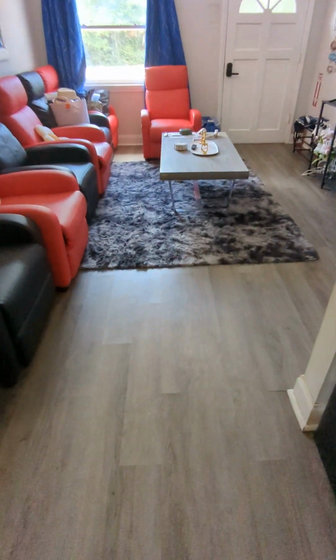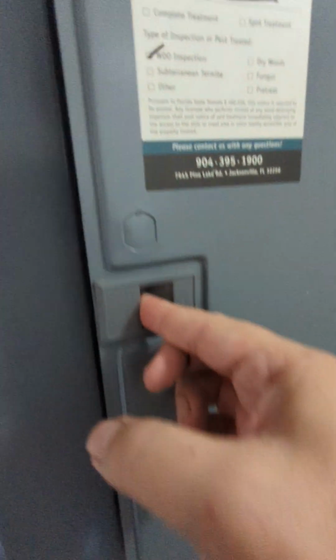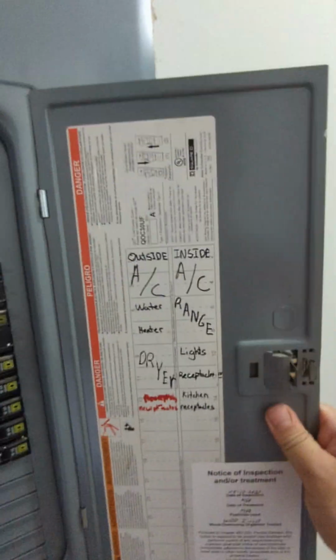We went and looked in what I would say is the master. We saw the stackables, we saw the living room, and the LVP in here. We've got a little hallway. Oh, here's the panel. Okay, so this is a Square D panel, and it's a newer one. It's in nice shape, all marked like it's supposed to be. All the breakers look good. This is a 200 amp service.